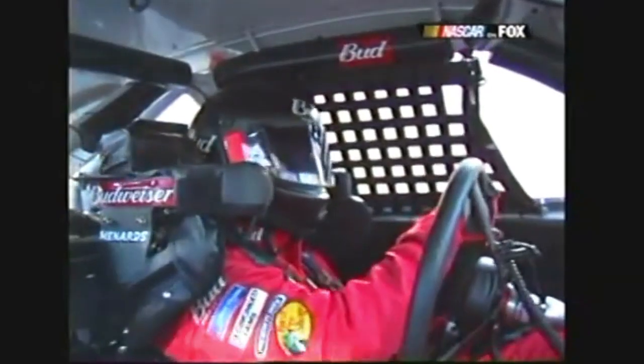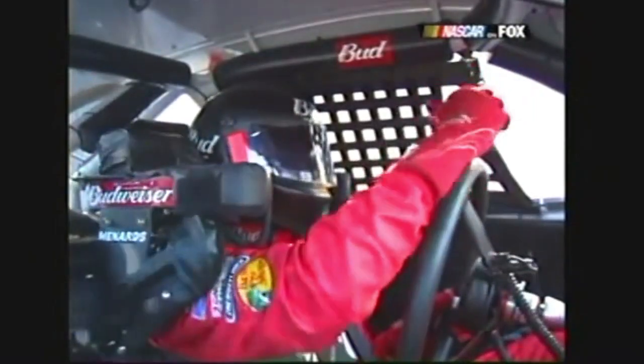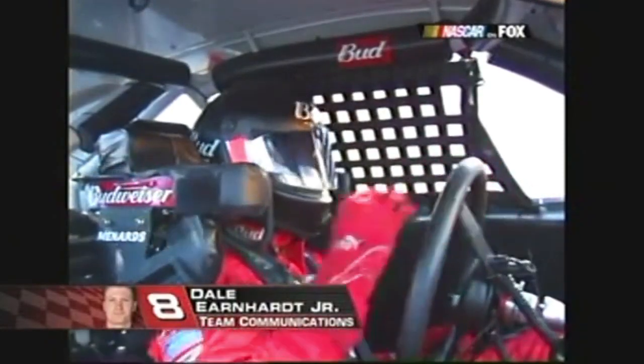Let's get a sense of what Dale Jr. is looking for on this pit stop as we listen in. Back up on that last change a little bit. Keep doing what you're doing. Good lap time.